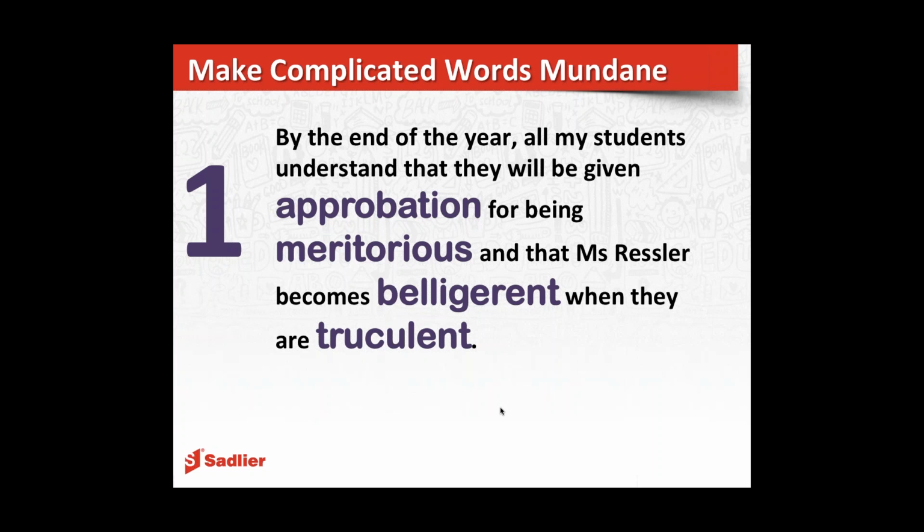And you see what I did there? The word mundane itself is complicated, but if we just say all the time, oh, that's so mundane, then students really feel like these are just mundane words. They're not big, scary words anymore.